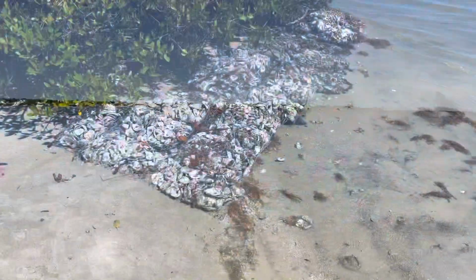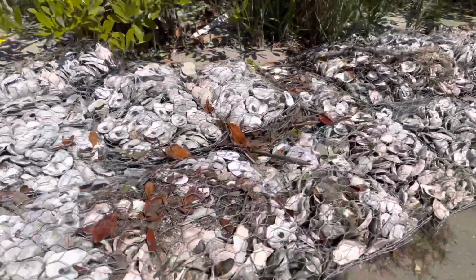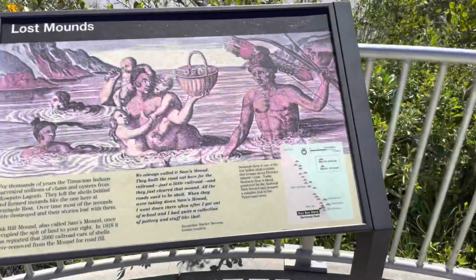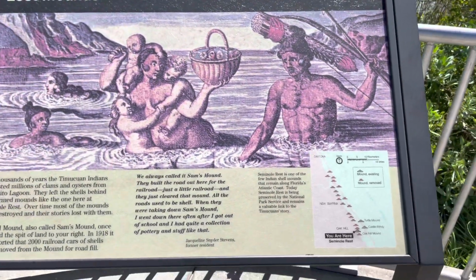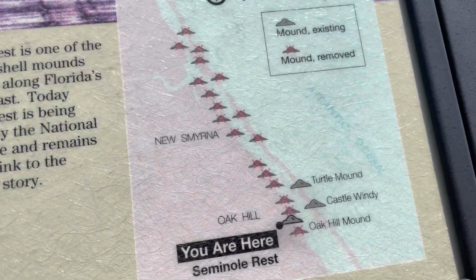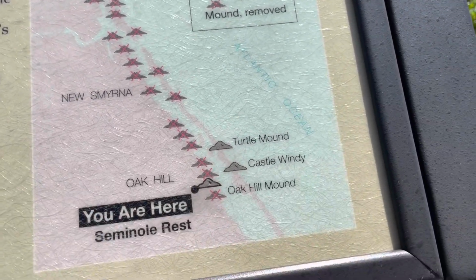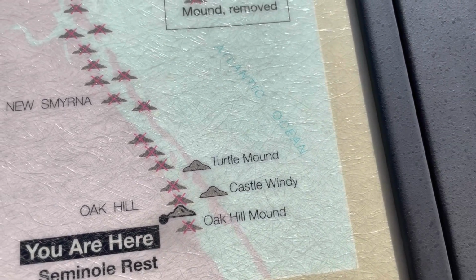Also, the great thing about some of the shells here, they're actually bagging them up to use to help with erosion on some of the beach line here at Seminole Rest. Like I said, they got all types of great information here. You got kids, you want to take them out for something informational. This right here shows you all the mounds that used to be here in the Volusia County area. All the ones that are crossed out with X's are all gone. And the ones there, which is the Seminole Rest, Turtle Mound, and Castle Windy, are all there.